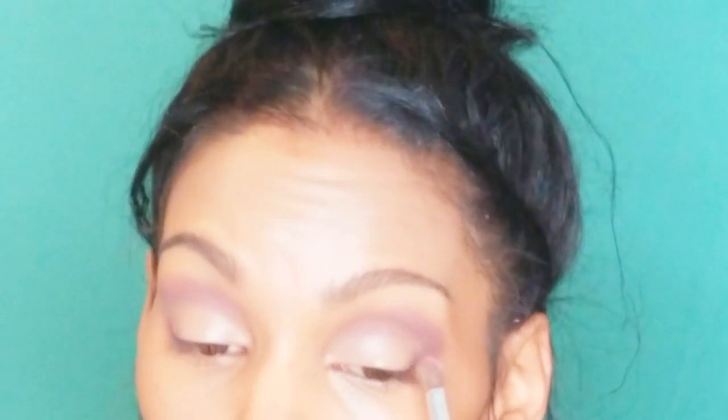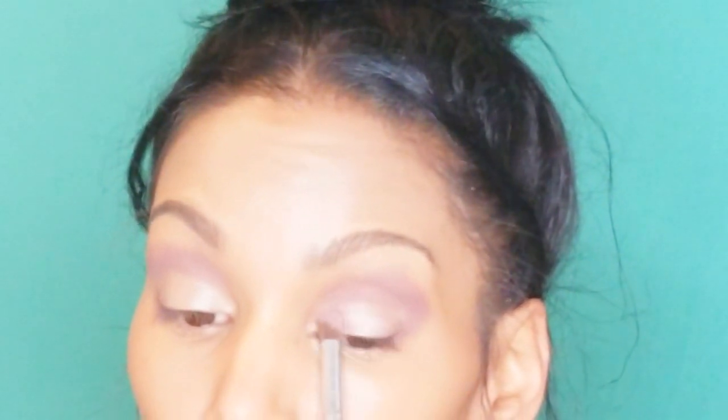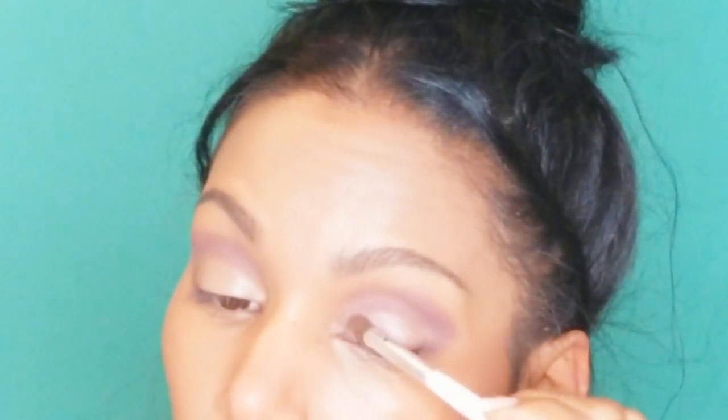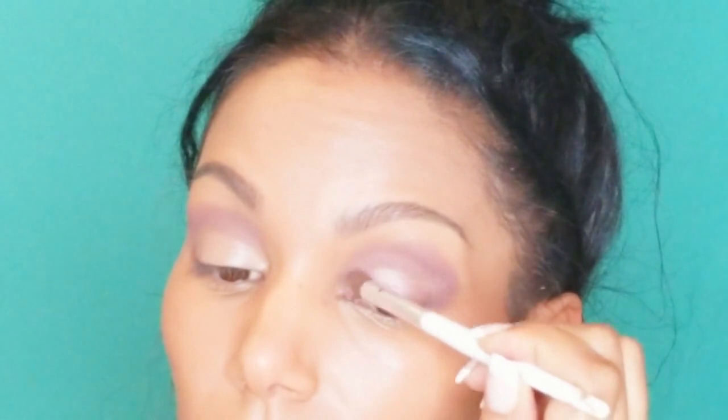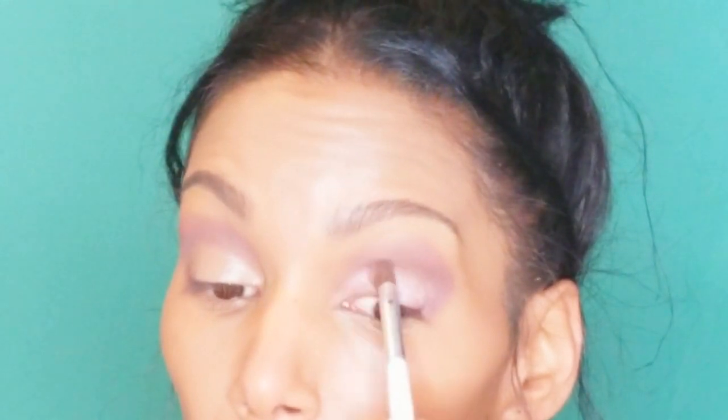Next, we're going to go in with this lighter color and we're going to apply it all over our lids, right where we applied the concealer. Don't worry if it's not looking neat, it will eventually. You just got to keep blending. Blend, blend, blend.